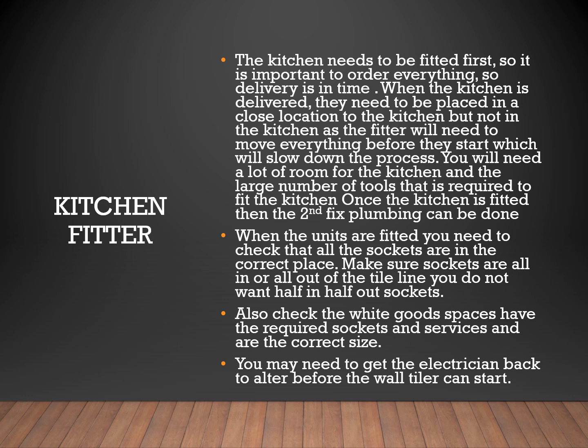When the units are fitted, you need to check that all the sockets are in the correct place. Make sure the sockets are all either in or all out of the tile line. Do not want half and half out sockets. Also check the white goods spaces have the required sockets and services, if it's a dishwasher or a washing machine, and are the correct size.